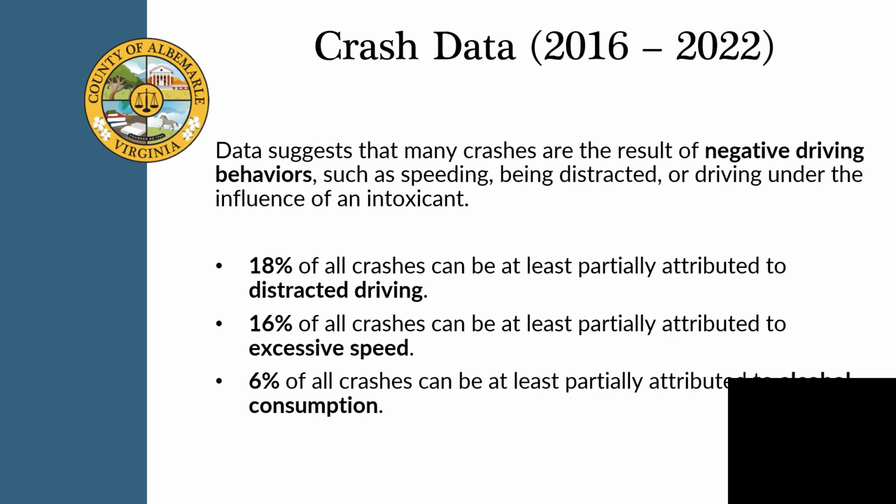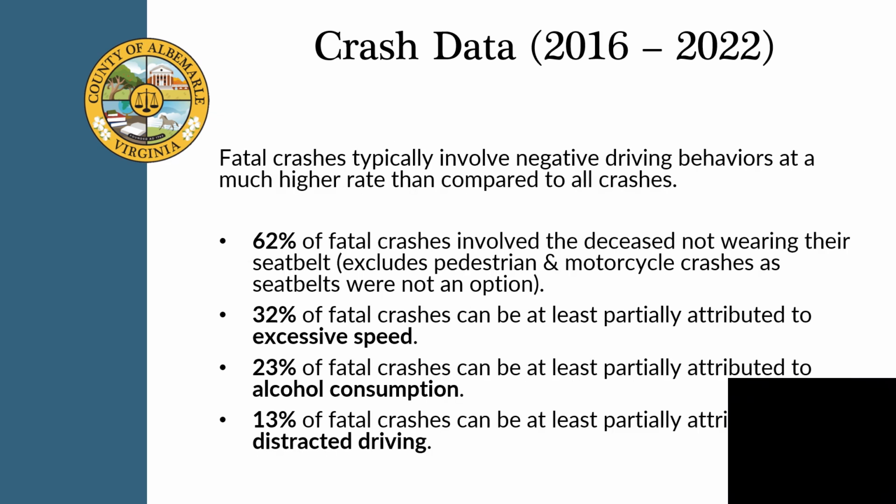We also understand from reviewing our data that many of the crashes are a result of negative driving behavior, such as speeding, distractions, impairment. 18% of these crashes can be attributed to distracted driving, 16% to speeding or excessive speeding, and 6% to some form of impairment.